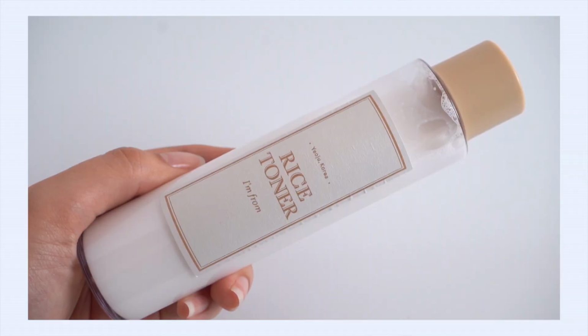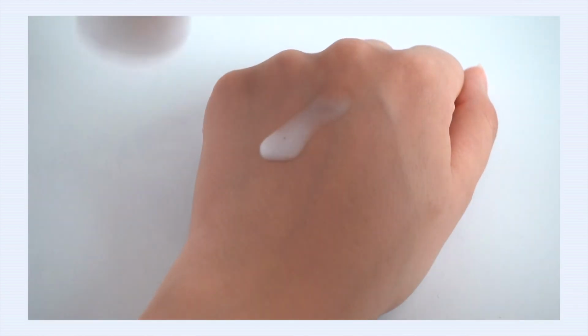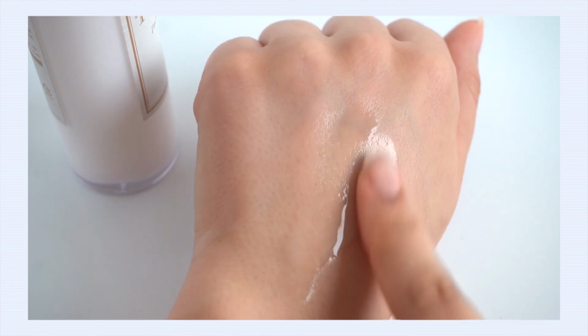You know what's funny? I actually am kind of in a way treating this like an essence. It's definitely a toner, but in my skincare routine, it's functioning like an essence, and that's okay with me. I use a nice lighter watery toner first, and then I do one layer of the I'm from Rice toner. And it brings that balance into my skin. Little extra hydration, little extra moisture.